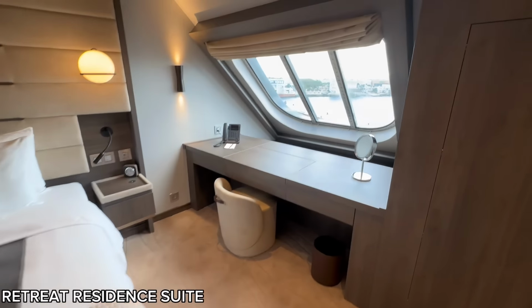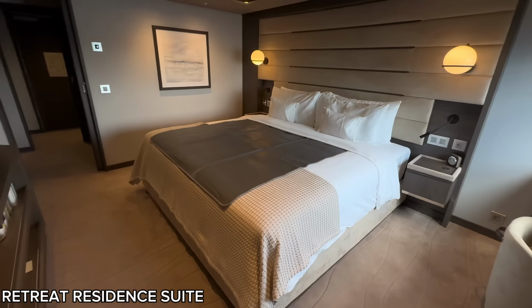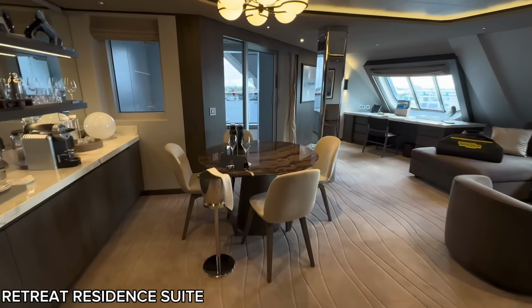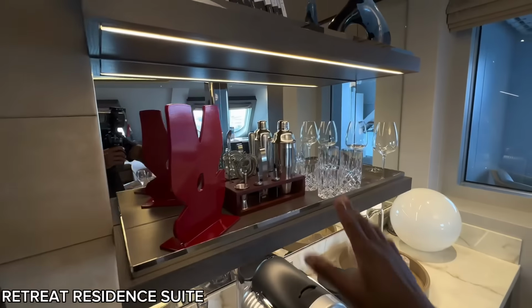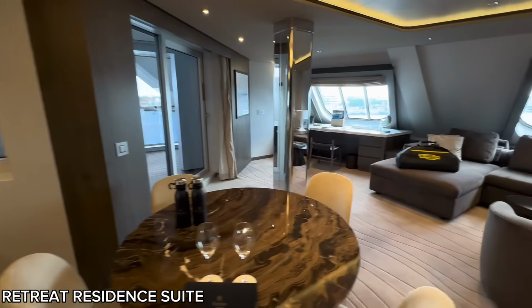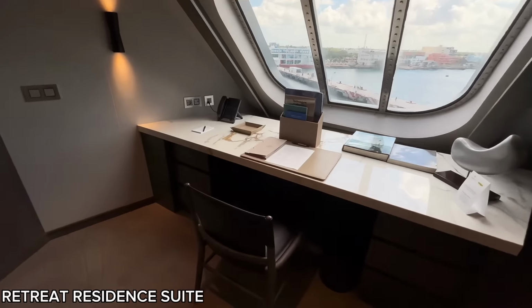Of course, you've got your porthole view because you are in the forward part of the ship, and your king-size bed with the other amenities in the room. We're going to make our way out to the balcony here. Oh, by the way, something that does also come with the residence suites is, of course, the setup for your cocktails. You do have a nice little open office space right here near the porthole for beautiful views while you work if you need to.